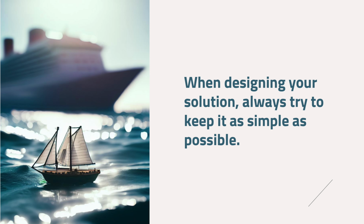What I'm trying to say here, don't try to build a cruise ship when all that you need is a small boat. When designing your solution, always try to keep it as simple as possible. Focus on meeting the requirements first, and if you really need to optimize or add features later, do it in a separate step.